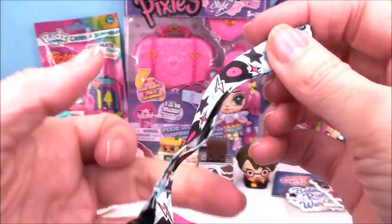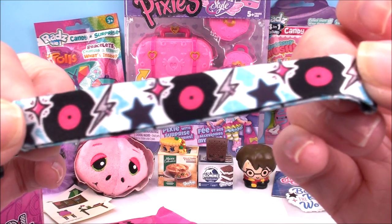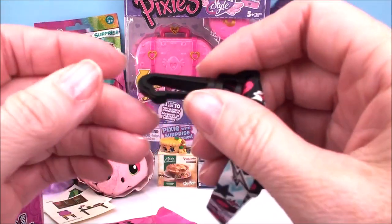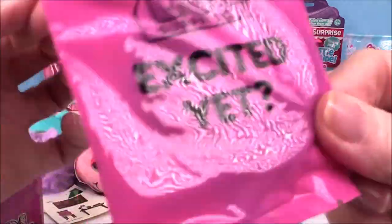Here is our wristlet. Look how super nice that is. Really, really pretty. It's very silky feeling. It has little albums on there. Those are called records. I know a lot of you probably don't know what that is, but your parents certainly do, right, moms and dads? Here we have the little hook that we're going to use to attach the included charm. Are you excited yet?